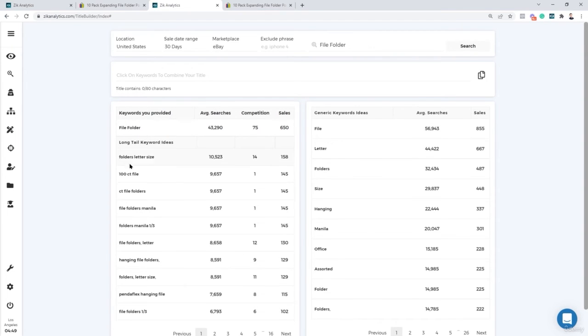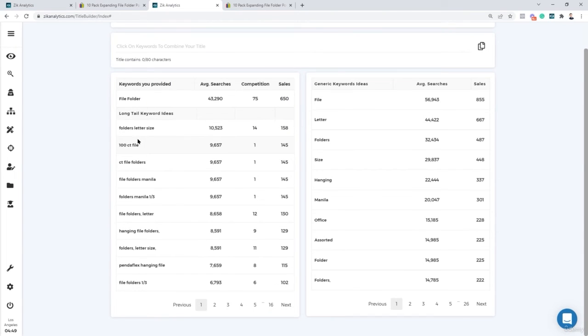On the left side, you will find the long tail keyword group. Here you will see keywords that have at least 2 or 3 words, and you will see the average searches, competition, how many listings are using these keywords, and the sales this phrase generated. On the right side, you will see generic keywords. You will see just one keyword, the average searches and sales.